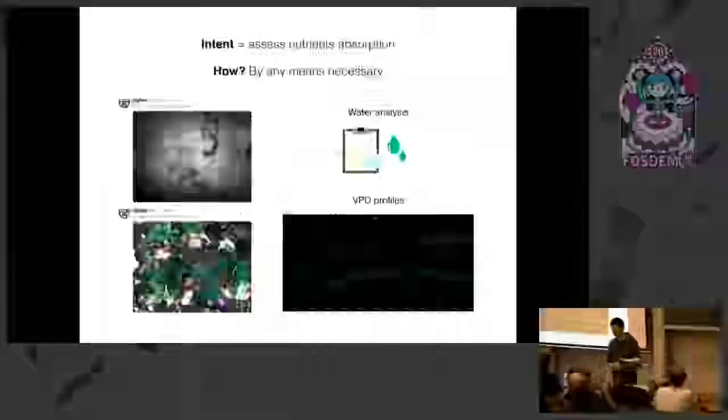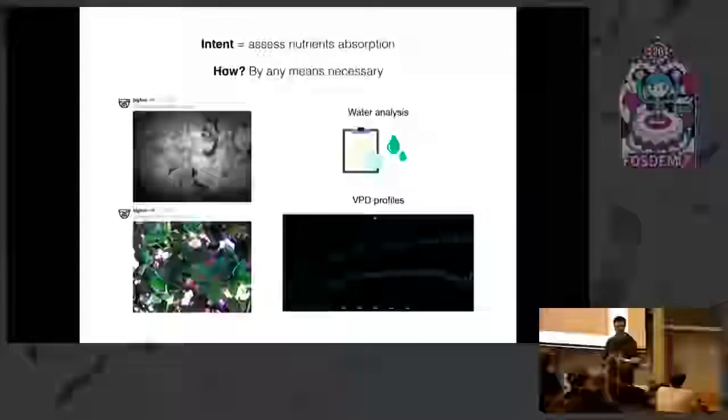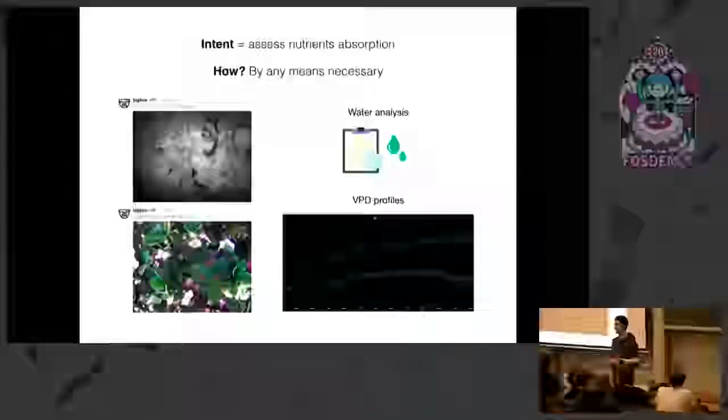So let's see the framework in action. What's always super valuable for us is to assess nutrient absorption by the plants. If a plant is absorbing its nutrients correctly, it's going to grow healthy and provide us with great strawberries. One way to do this is to use VPD metrics. VPD stands for vapor pressure deficit, and it's kind of an indicator of the intensity of the transpiration of the plant.